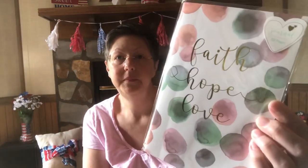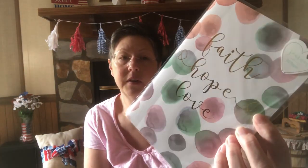Now this is new. I have not seen these before. I have not seen anybody haul these before. Of course, I hadn't gone out there in a couple of days and watched anybody's videos. But these are some new journals. This one says Faith, Hope, and Love, and it's got the gold foil. This is by Crown Jewels, and it's 50 pages. And then this one says Expect Miracles, and they're just really pretty because they look like they've got watercolors on them. So I'm going to open these up and see what kind of pages they have in here.